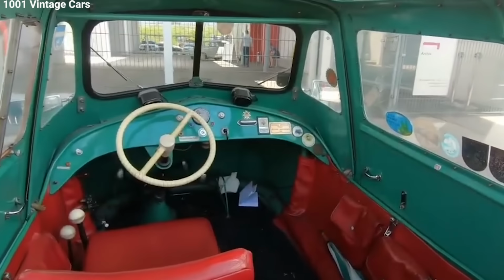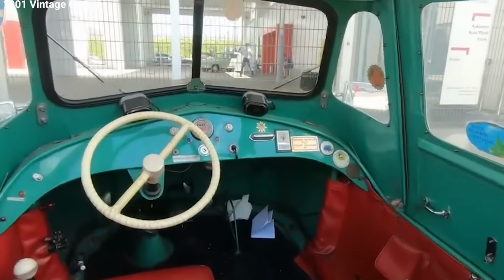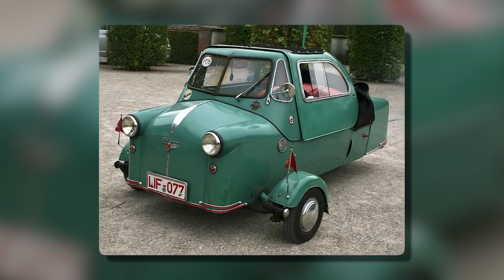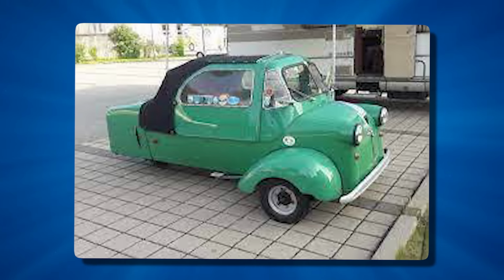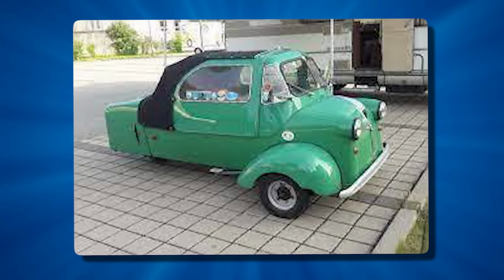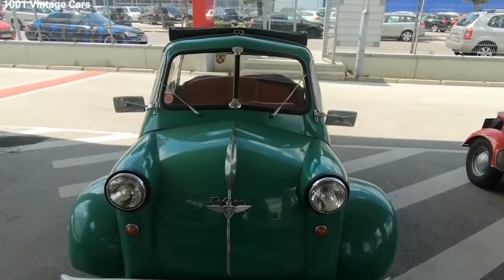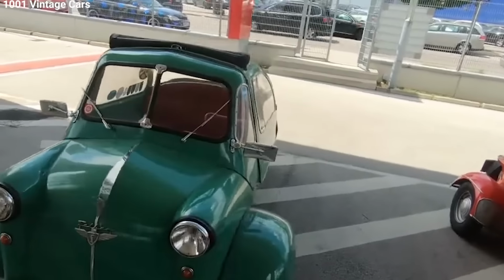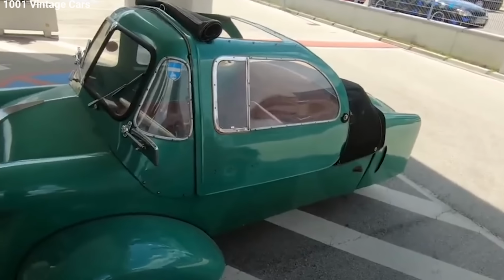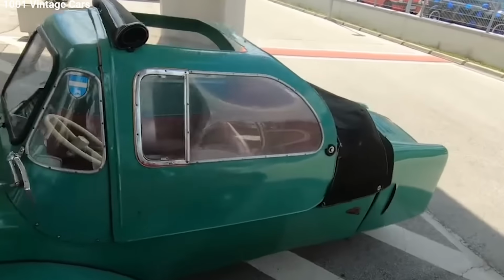Let's talk about what made the Autoroller so unusual. First off, there were those three wheels, two at the front and one at the back. The body style was something called a cabrio coach, which is a fancy way of saying it had a convertible top. But this wasn't your typical convertible. The whole top of the car could be rolled back, leaving the driver and passengers exposed to the elements.